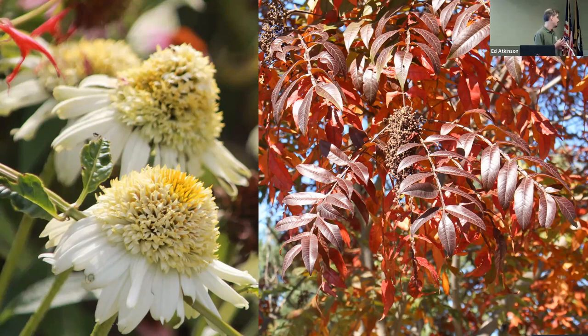So that white flower there, that's a purple coneflower that's sometimes called a pom-pom. That is a fully double flower, which means that all of the nectar and pollen producing parts of that flower have basically been miscoded on a DNA level as extra petals. Obviously you take away the nectar and the pollen.